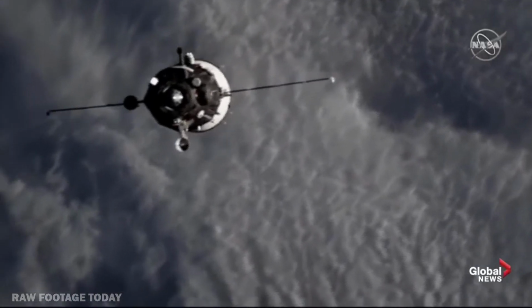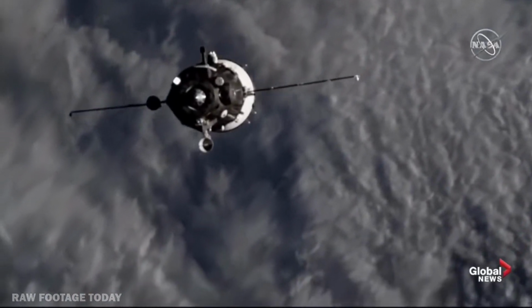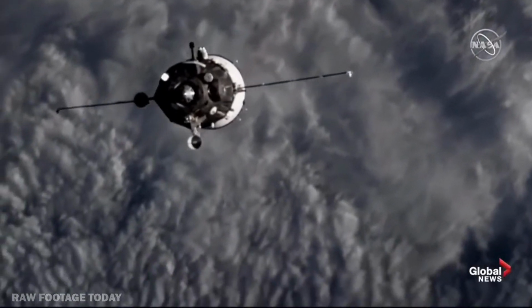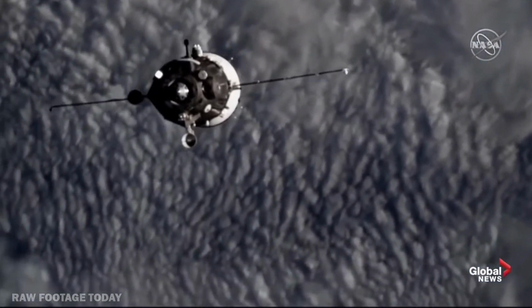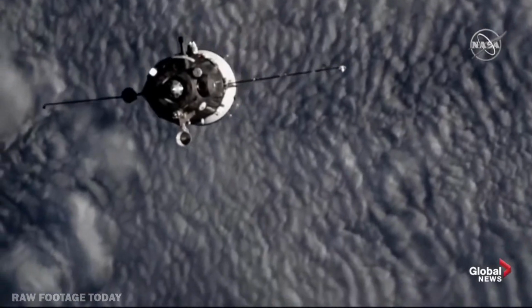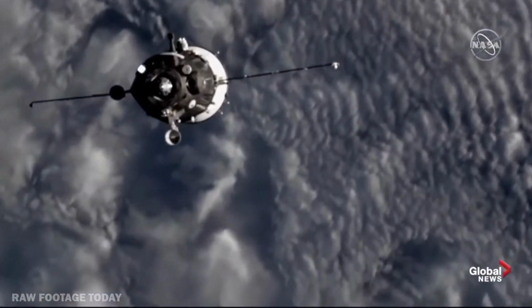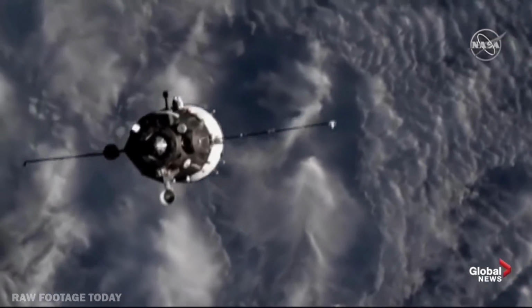Under 160 meters at this time. Tracking a docking a bit earlier than scheduled. We were originally looking at 8:07 p.m. Central Time. We might be actually lucky enough to see the Soyuz dock a little bit before an orbital sunset.